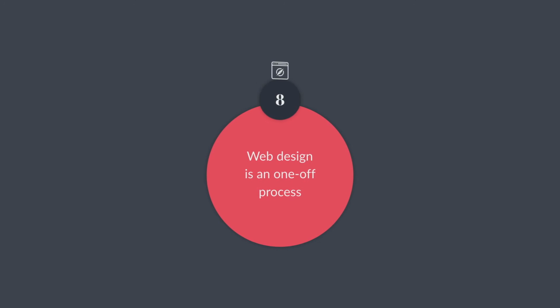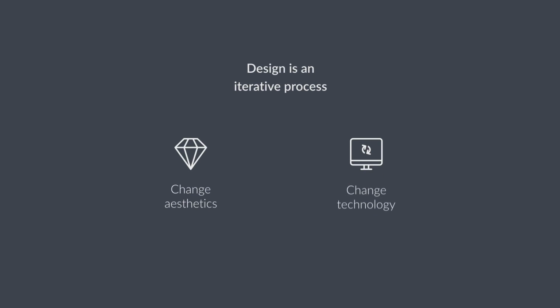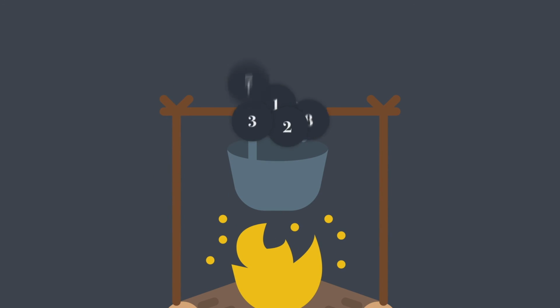Last one, hold on. Myth 8. Web design is a one-off process. As all stages of development should be, design is an iterative process, part of an endless cycle of feedback and improvement. It's not just a case of changing aesthetic trends. There are also new technologies evolving all the time. So, you'll be updating always. So that's it. Another batch of myths fresh out of the myth-busting oven for your enjoyment.